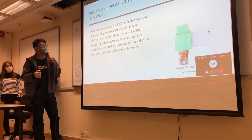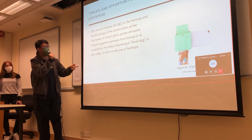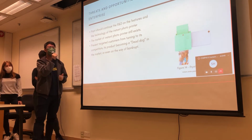So what we think is print should also keep up the R&D on the features of instant photo printers to keep our share, because the market still exists. We don't want to give up this market.